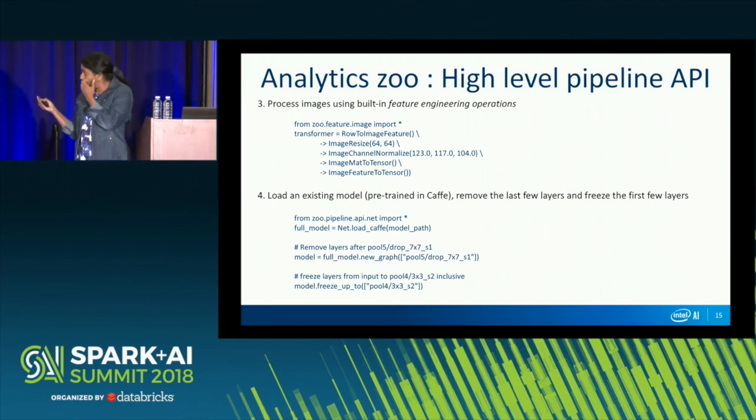This is pretty straightforward, as you can see. You load the model. Now you can do off-the-shelf inferencing right away if you're comfortable with those categories. But if you want to freeze a few layers or remove a few layers, this is how you go about doing this. In this example, we are removing the layers after pool 5, but we want to retain the goodness until that point. So you freeze the layers from the input until the pool 4 layer.